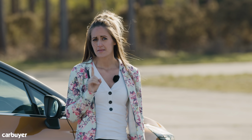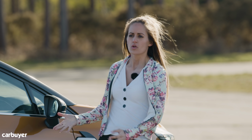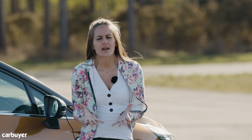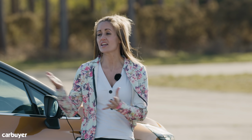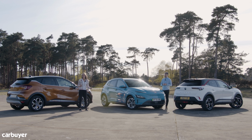But there is one major downside, and that is when the battery goes flat, fuel economy is nothing to write home about. And also the weight of the hybrid powertrain means that PHEVs just generally aren't that great to drive anyway. Now, I know that they are more affordable to run as a company car, but also they're a nice little stepping stone between a petrol car and an electric car.